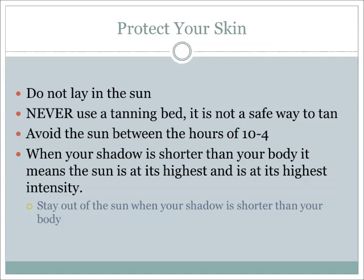Understanding your risk of skin cancer is one step in preventing the disease, but there are still more things you can do to limit your risk. Do not lay in the sun. Even laying in the sun a few weeks of year can increase your risk. Never use a tanning bed. It is not a safe way to get a tan. Avoid the sun between the hours of 10 to 4. I understand this is a long stretch of time, but if you like to play golf, garden, or swim, think about going earlier or later in the day. An interesting, quick way to remember the sun's intensity is that if your shadow is shorter than your body, then the sun is at its highest point and more intense. So we recommend you stay out of the sun when your shadow is shorter than your body.